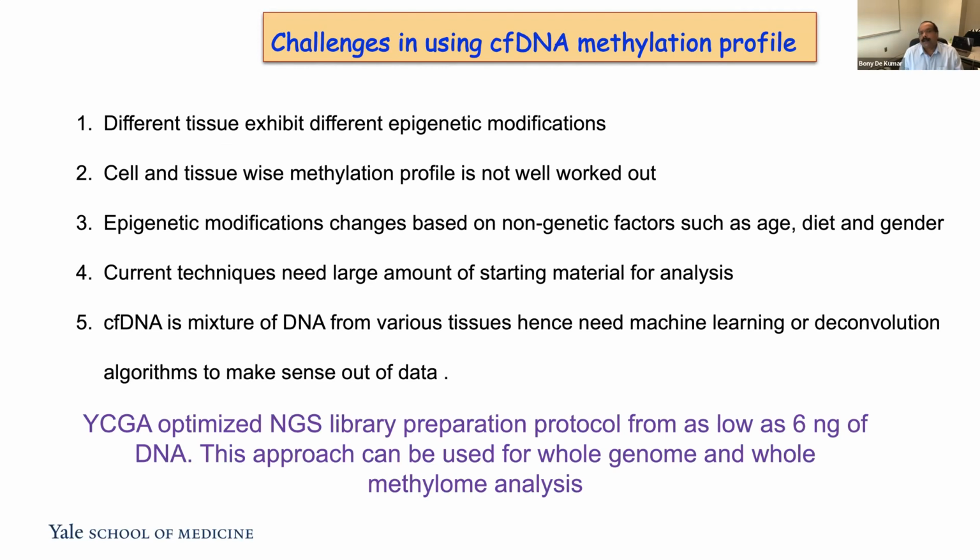But there are certain challenges when we are using the cfDNA methylation profile. One of the biggest challenges is that different tissues exhibit different epigenetic modification or methylation patterns in the body. Each of these cell-wise or tissue-wise methylation patterns is not actually completely worked out. So that's the biggest challenge.